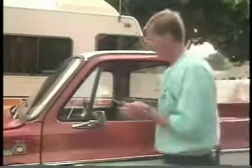Something else I can demonstrate on this vehicle is the windowing tool. There's a lot of variations of this tool. I made this out of somebody's car antenna. All you have to do is work the tool underneath the weather stripping in the window and flip the latch over, and you can get into the window.